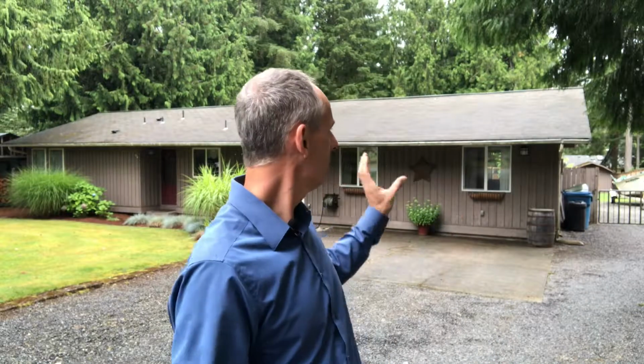Today we are in Monroe, just a couple miles outside of town. We're gonna take a look at this wonderful little Rambler. 3 bedrooms, 1 3/4 baths. The master has its own private bath. Plenty of room for RV parking. Maybe you wanna add a garage deep in the back. Almost a half acre. I think you're gonna love it. We'll take a look inside and see what you think.